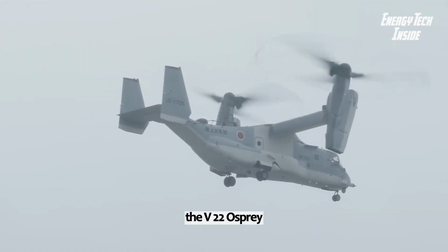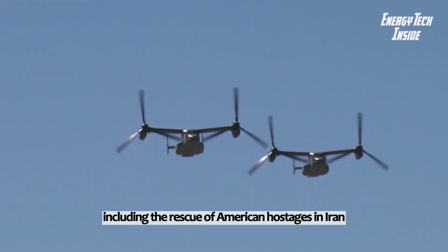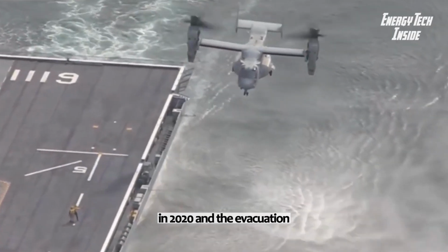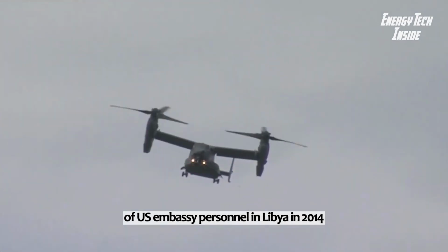The V-22 Osprey has been used in a number of high-profile missions, including the rescue of American hostages in Iran in 2020, and the evacuation of U.S. embassy personnel in Libya in 2014.